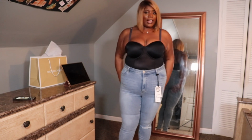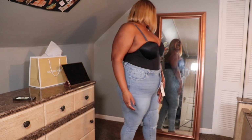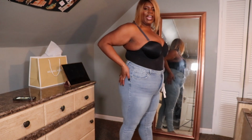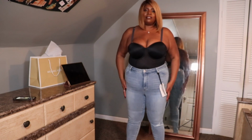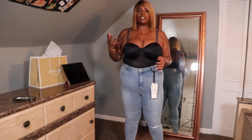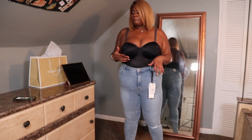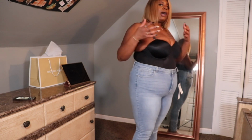But these jeans, honey, yes, these just might be my new favorite pair of jeans. I think they just fit everywhere perfectly. I don't have any gapping. I don't think it highlights my midsection, which is for me a huge issue with jeans, because I do have an abnormally large fupa. My fupa is pretty big. This is where I carry my weight. But the jeans, they're very complimentary.